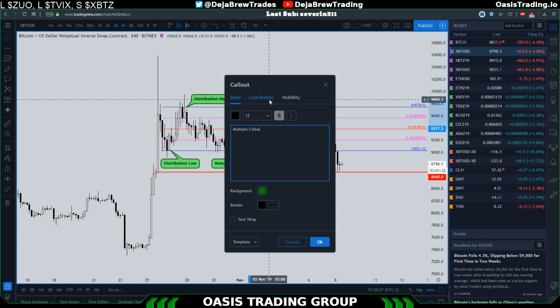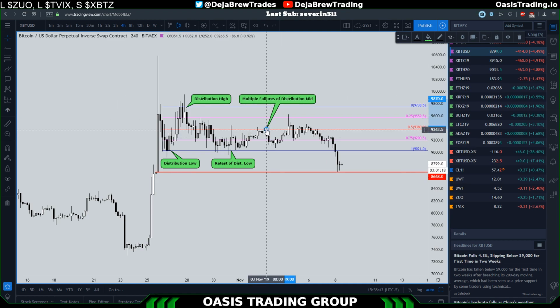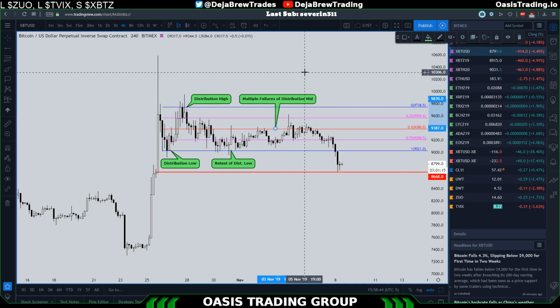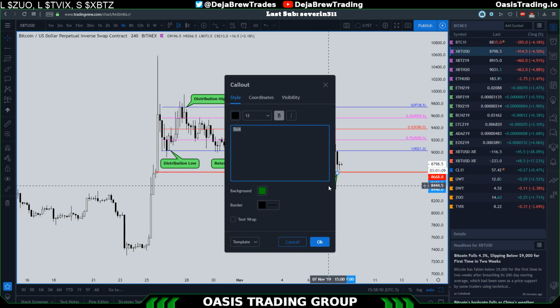Multiple failures of distribution mid. And then we see our retest of point of origin doji.